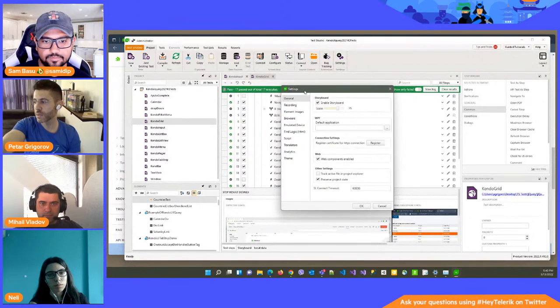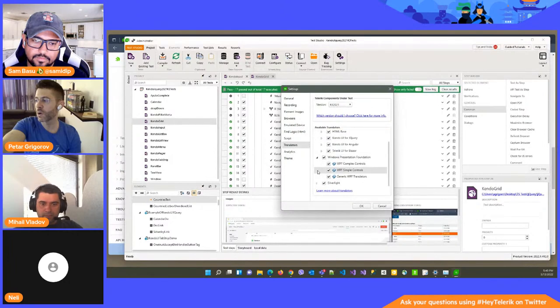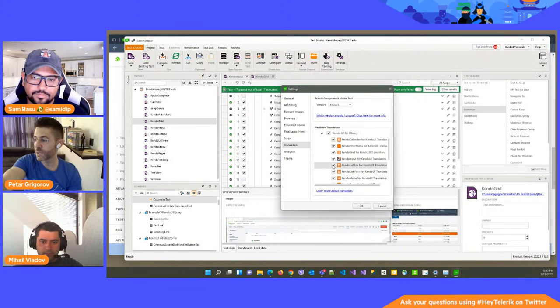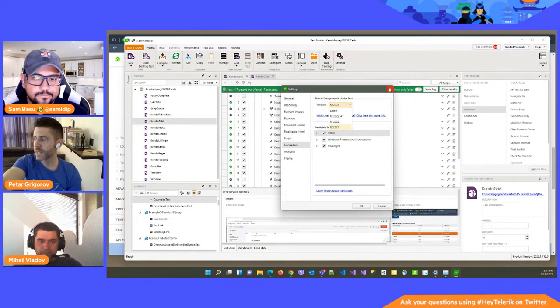You simply go to settings, right, and into the translators portion of the settings, you have the ability to first switch on or switch off all of the translators for the different technologies. Of course, by default, they're switched on, and I highly recommend you keep it that way. You can drill down to a very specific component translator and switch it on and off if you want. But as I said, just keep them as they are, switched on by default. And from this little dropdown, you can select the corresponding version. Currently, we have versioning from the end of 2021 till the latest and greatest. Of course, this is on project level.